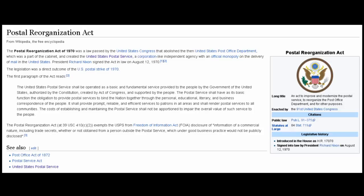You'll also notice a little bit further down it says the Postal Reorganization Act exempts the USPS from the Freedom of Information Act, disclosure of information of a commercial nature, including trade secrets, whether or not obtained from a person outside the Postal Service, which under good business practice would not be publicly disclosed. So in 1970, the executive branch piece of the Post Office ceased to exist, but the duties and obligations were taken over by the USPS, which is now a private organization, a government-regulated monopoly.